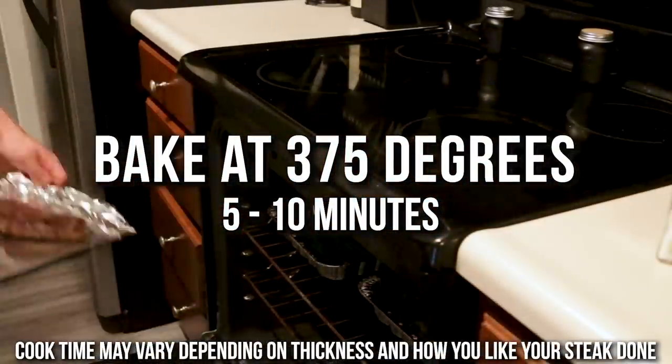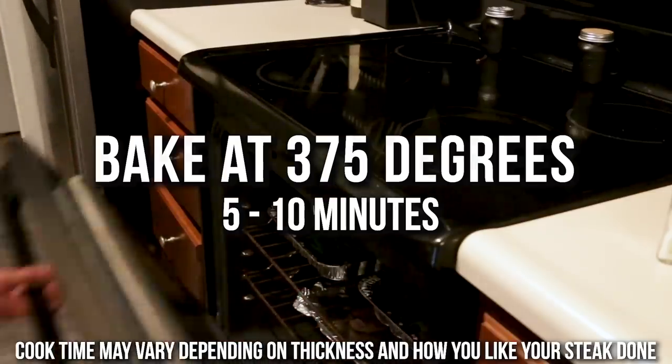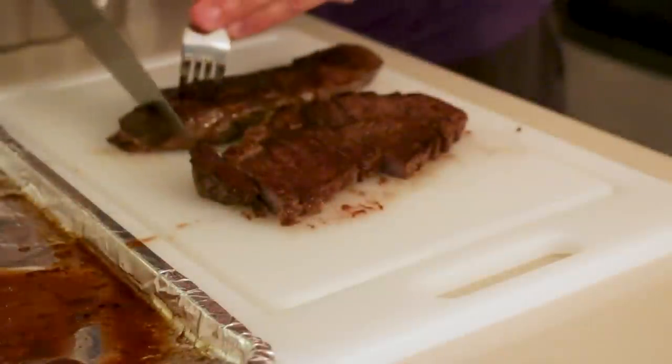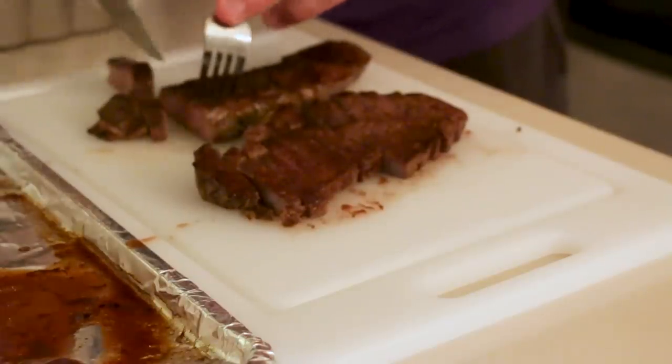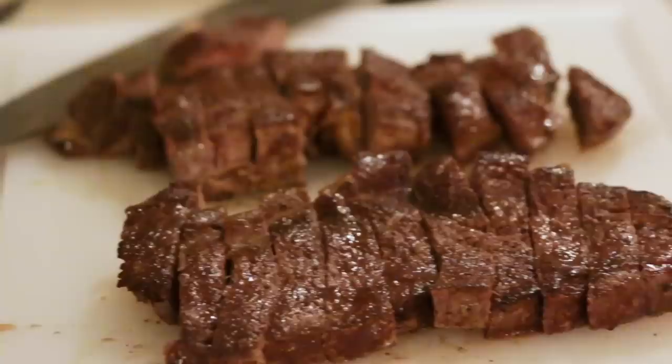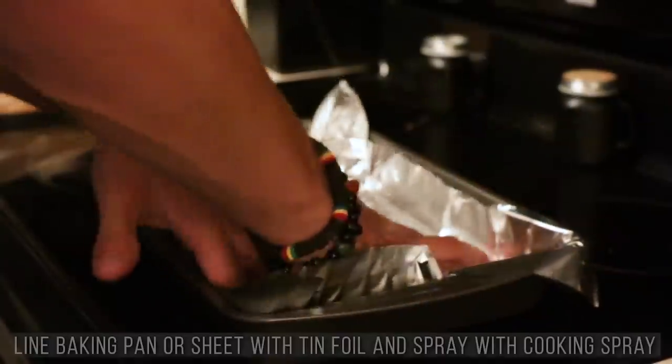I love to sear them on the stove and then bake them in the oven. I'm just gonna throw them in at 375 degrees and cook them for about 5 to 10 minutes. It depends on how thick the steak is, as well as how you'd like it done. All right, and then I'm gonna move on to the salmon.